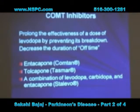Another set of drugs is called COMT inhibitors. What this really means is catechol-O-methyltransferase. It's a long name. What these medicines do is when you take them along with levodopa, it helps to prolong its duration of action. So if you take Sinemet alone, it might act for maybe an hour or two, but with the COMT inhibitor, it prolongs the effectiveness and the duration of action, and you would be able to work with the same dose of levodopa for about 3 or 4 hours.